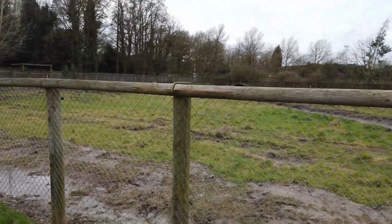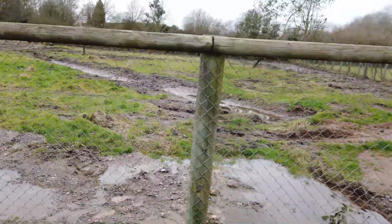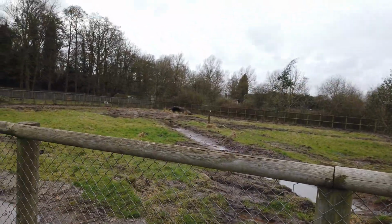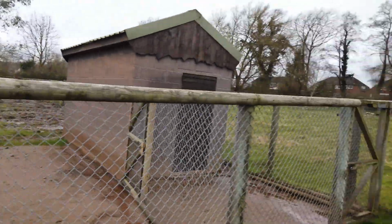The emus used to be here, but now they're over there. So yeah, this is empty. But you can see there's a little thing being cut out down to the lake in the middle there, so maybe they're getting ready for some new animals in this area. But this whole back area of the zoo is looking very tired.